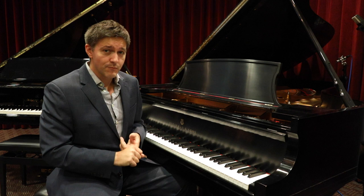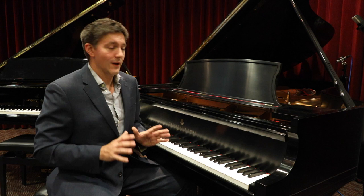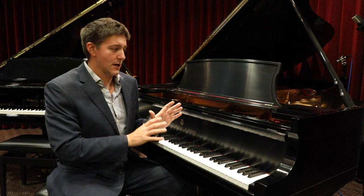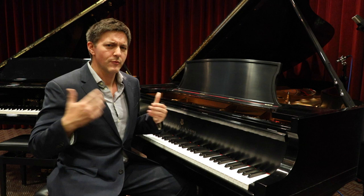There is, without a doubt, no other way to describe a Steinway piano other than this: if you wanted to know what maple sounded like, you just need to listen to a Steinway. It really has a massive influence over what's going on in the tone. And a lot of people don't necessarily think about that.